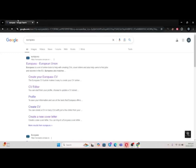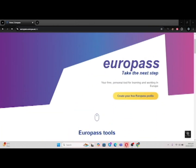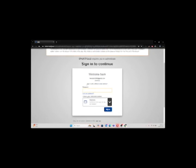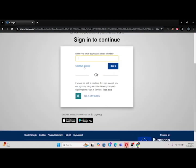Click on the first result to access the Europass website. In the top right corner of the homepage, you'll find the Login button. Click on it, and a dialog box will appear. Click on Sign in with a different email. After clicking, another dialog box will appear where you'll see the option to create an account.